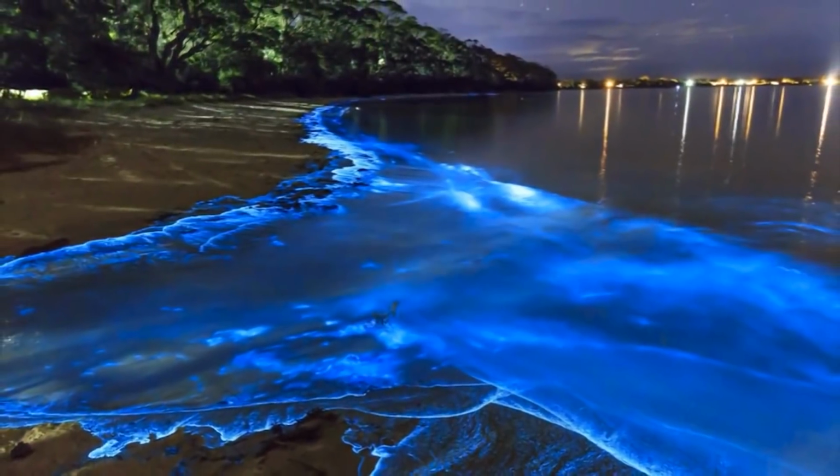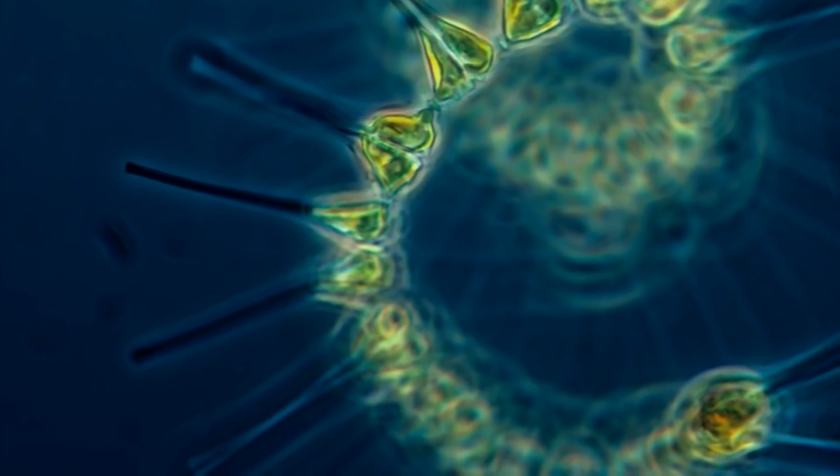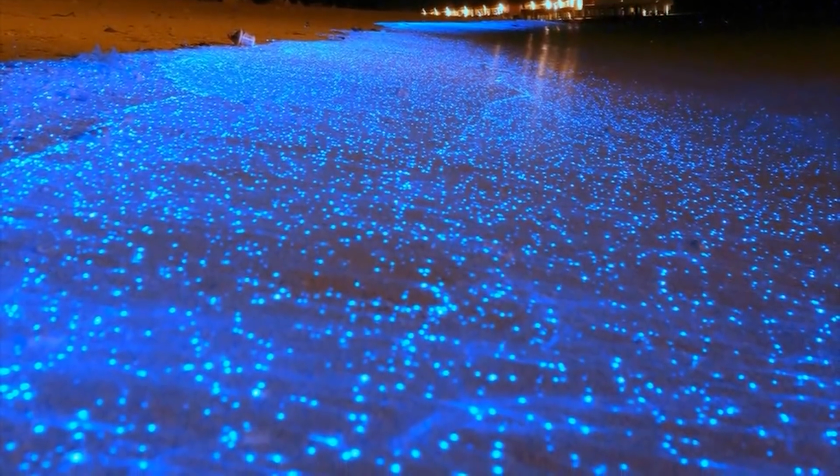So what makes these waves glow like this? The answer is tiny microscopic organisms known as phytoplankton. These things are bioluminescent, which means they make their own light by turning chemical energy into light energy. Sometimes these little fellas get caught in ocean currents, brought to the surface and pushed onto beaches, and when that happens, the results can be spectacular.